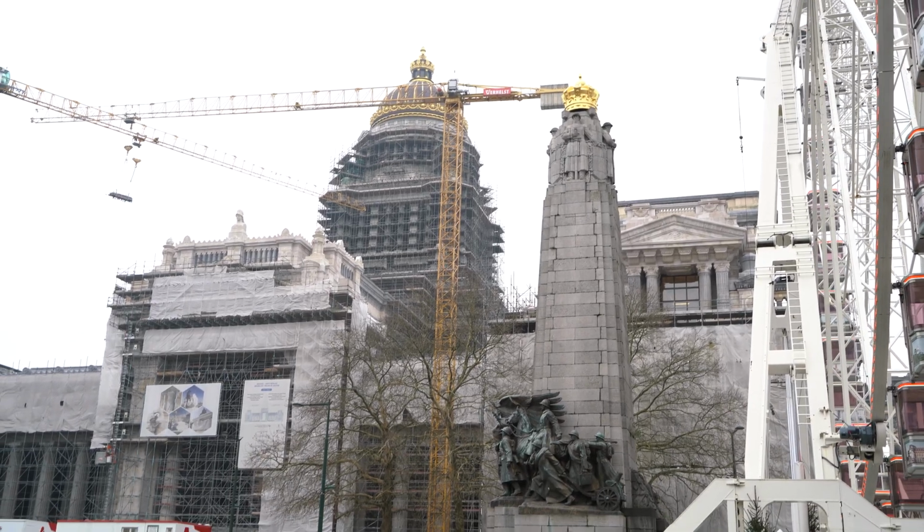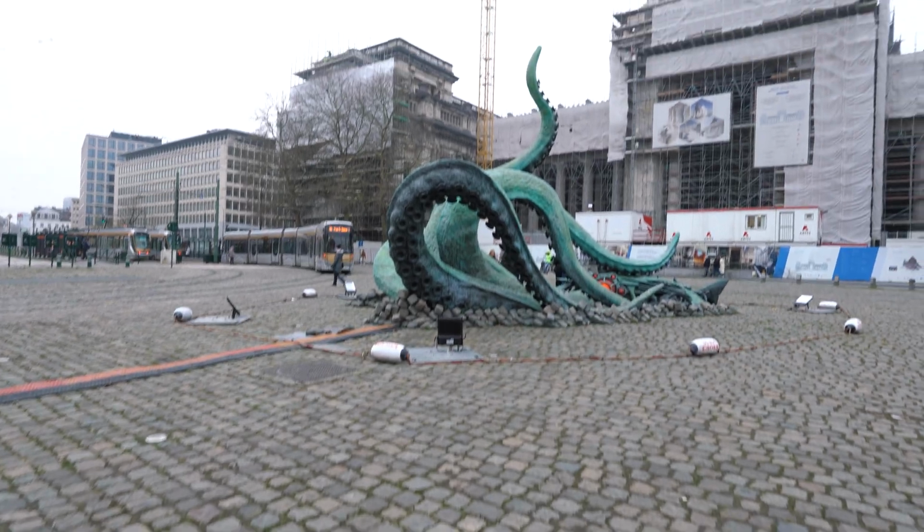So heading into the Palace of Justice was definitely worthwhile. I had a great time exploring and it makes it even better that it is free. However, so much construction on the outside, but that is just the way things go here in Europe. There's so many things that are so old, older than we can ever imagine, and they're currently already doing a little bit of a fix-me-up. And then some of the newer designs we've got here in the city is stuff like this giant octopus.